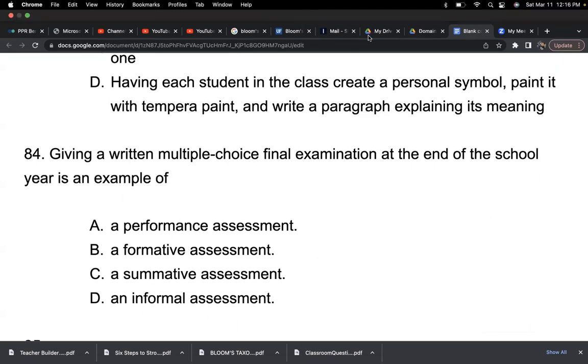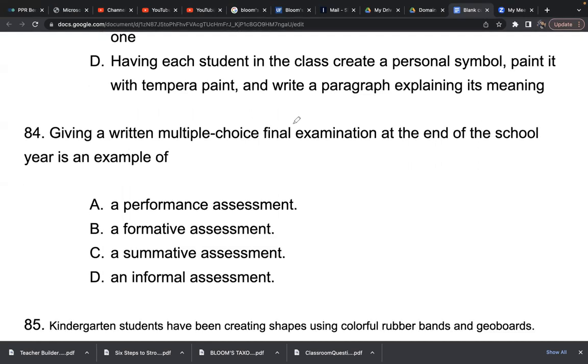And I like to say that it's just a final examination and it's end of the school year. They also told us that a written multiple choice is at the end of the school year. And so what do we know? What types of assessments take place in summation after all learning has taken place in finality? Summative assessment. Summative. Yes, summative is in summary after all learning has taken place.